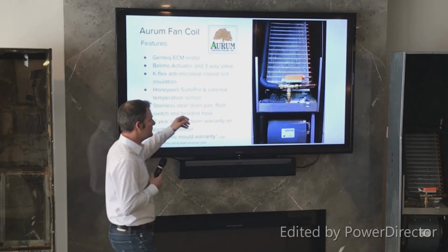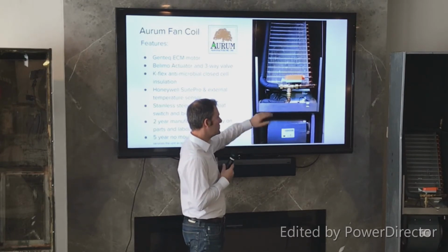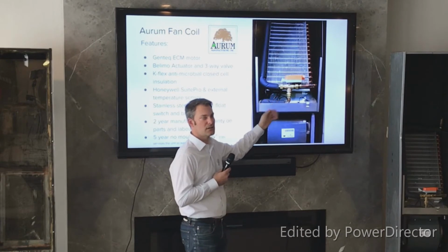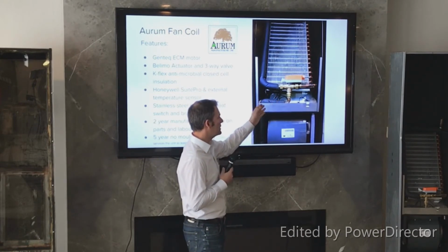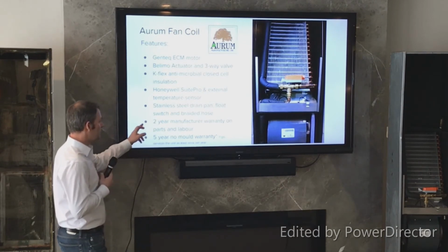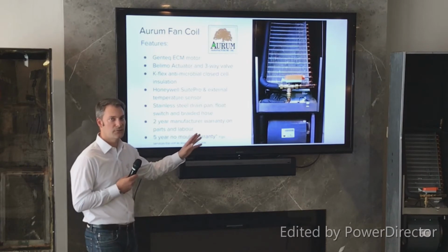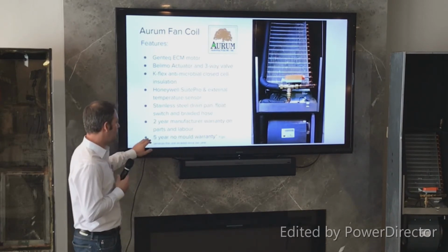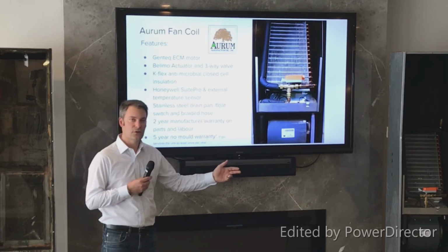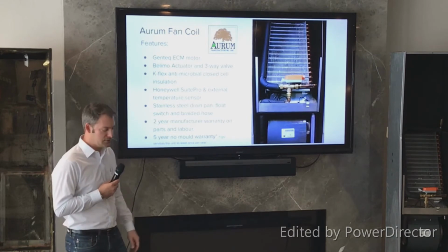The stainless steel, so the entire chassis of the fan coil unit is made of stainless steel. So again, in the future, you'd never have to worry about rusting drain pans or other rusting components inside, because everything will be fabricated from stainless. The manufacturer is offering a 2-year warranty on all parts and all labor, so everything's covered for the next 2 years. And then there's also a 5-year warranty that no mold will grow inside the fan coil unit as long as the inside is cleaned at least once a year by GTS services.